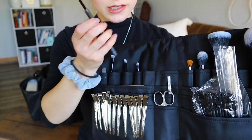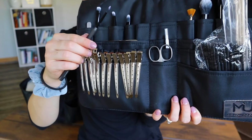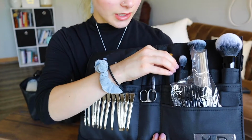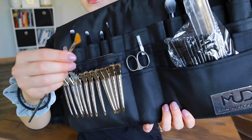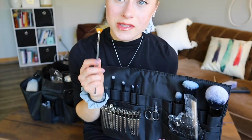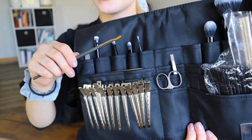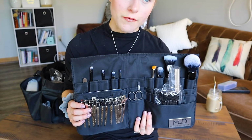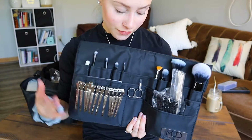And then this is the 100. This is a lip or eyeliner brush. And then this is a Mud 500. This is a very small fan brush. But we actually use this with mascara, which is kind of crazy. I've never used mascara with a fan brush before, but it actually works. So we have that. If you want a tutorial on how to do professional makeup, how we do it in Mud, I can show you if you're interested in that.